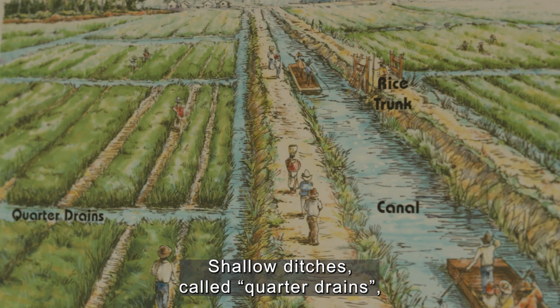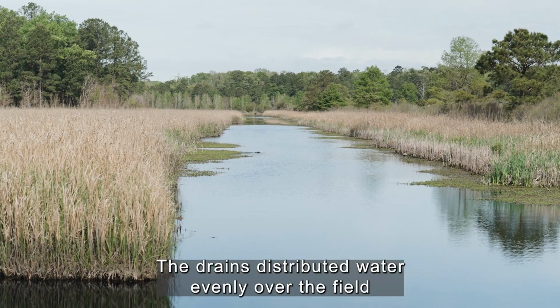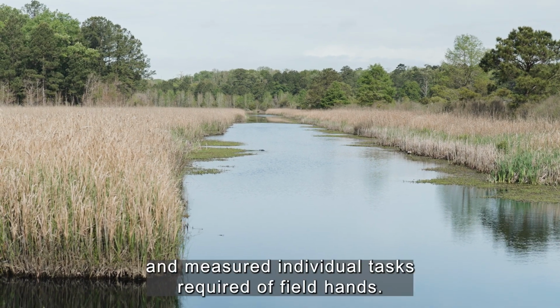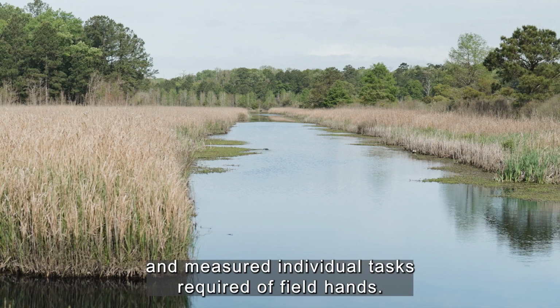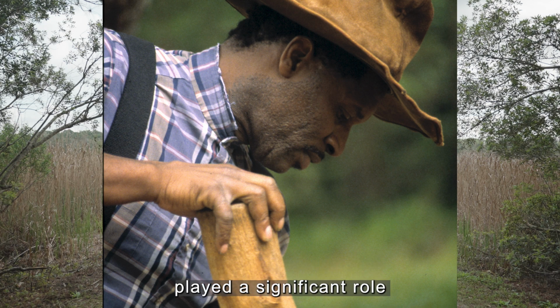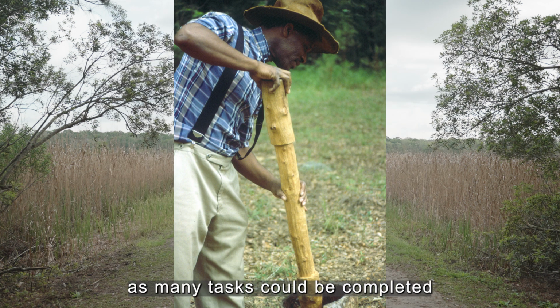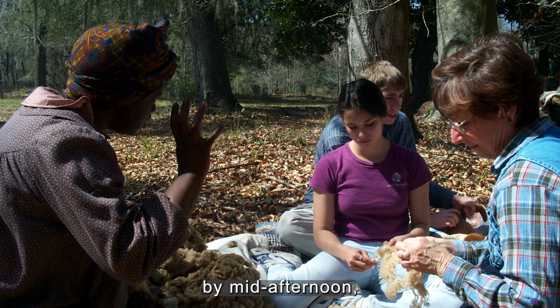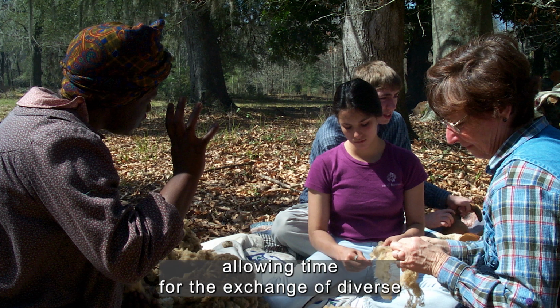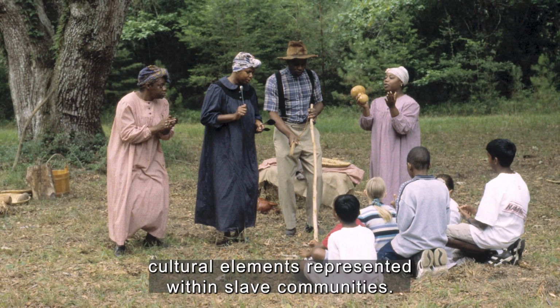Shallow ditches called quarter drains originally separated quarter-acre rice beds. The drains distributed water evenly over the field and measured individual tasks required of field hands. Many experts believe the task system played a significant role in the creation of Gullah culture, as many tasks could be completed by mid-afternoon, allowing time for the exchange of diverse cultural elements represented within slave communities.